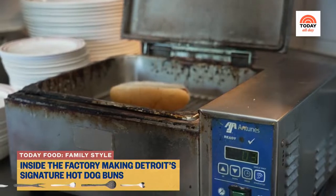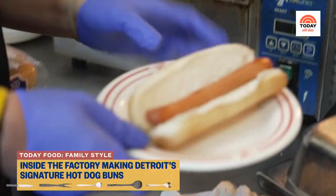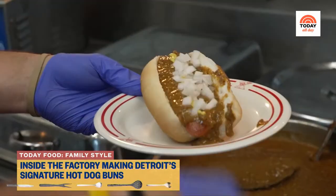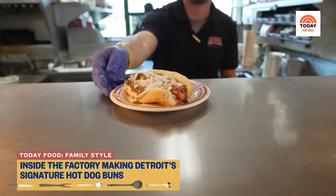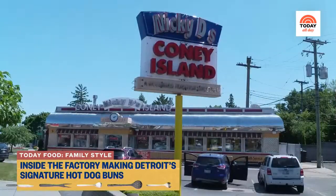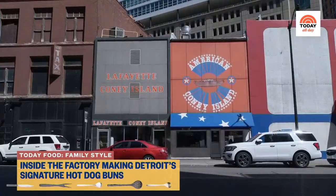These buns sit in a steam table. The product's formulated for that steam table. That bun is going to sit there and it's not going to fall apart on you when you load it with all those condiments. In Michigan, coney dogs aren't just a tasty meal, they're big business.